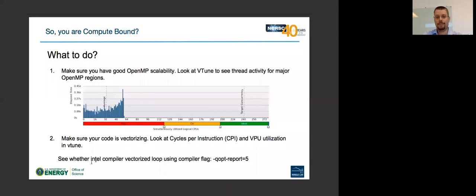Here's the answer to the question that was asked earlier, which is, how do you tell if the compiler is giving you vector code for your loop? The recommendation is to add this -qopt-report=5. It will provide you with a list of all the loops in your source file, whether it was vectorized or not, and ultimately why if not. Which I think can be really informative.